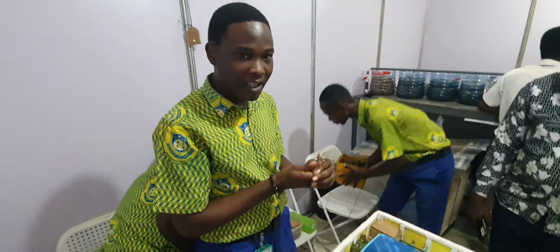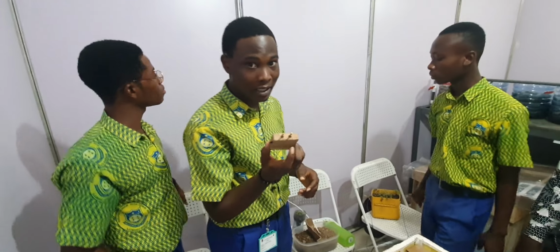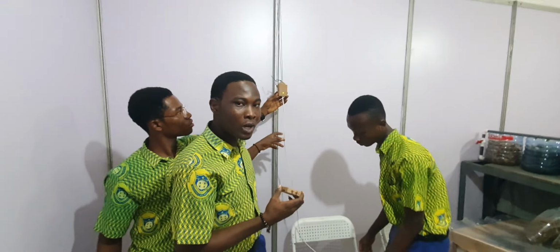As an invention, we already know that soil moisture detectors are on the market. Our team came up with something new, that is the stationary soil moisture detector.